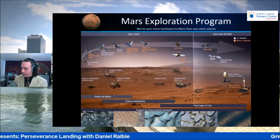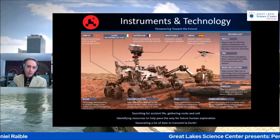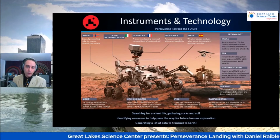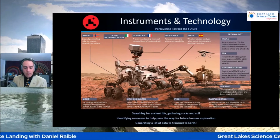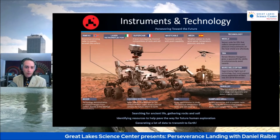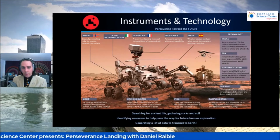Now, the rover itself, known as Perseverance, looks very similar, and locomotion-wise as well, to the original Curiosity rover, but it has a whole new host of instrumentation on board. And like I mentioned, this will be landing in a crater that is an ancient riverbed, looking for signs of microbiological organisms, gathering rocks and soil, and trying to identify things that we can utilize for future human exploration.